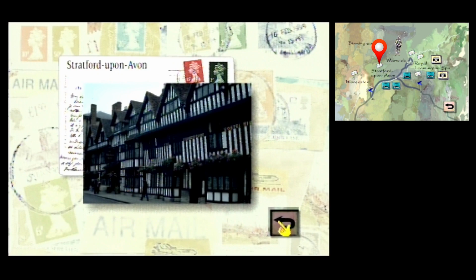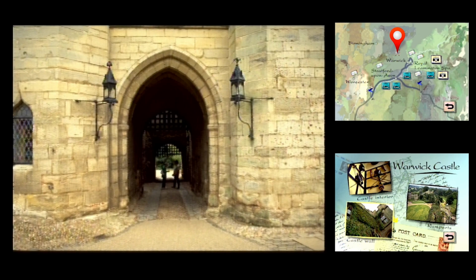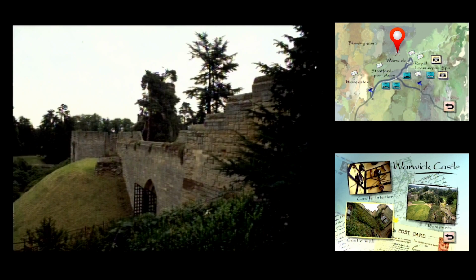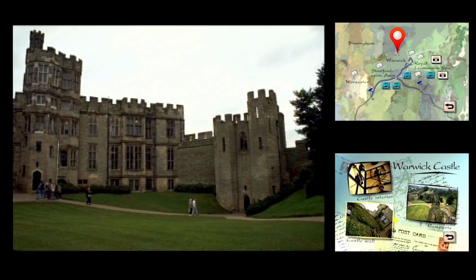Warwick Castle is one of the finest surviving medieval fortresses in England. The gatehouses and outer walls date from the 14th century, when the fierce Beecham warlords lived here. William the Conqueror built the first walls. This mound is a relic of the Norman castle. By the early 1600s, the castle's military importance had diminished, so it was converted into a luxurious residence.